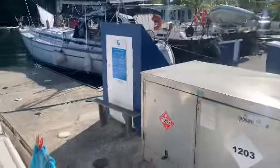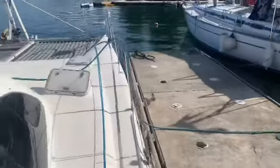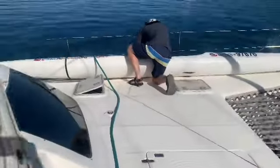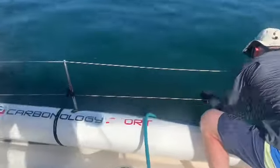Early morning start at Prickly Bay Marina Dock. We're just filling the tanks with water. But we head off for about 6 or 7 days up to the islands. Got my capable deckhand here just watching the hose pipe.